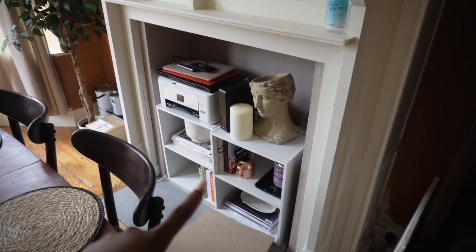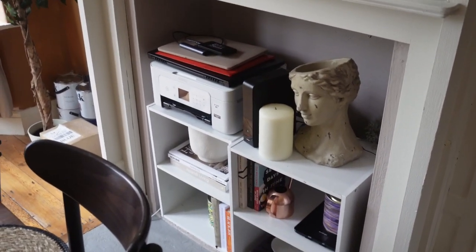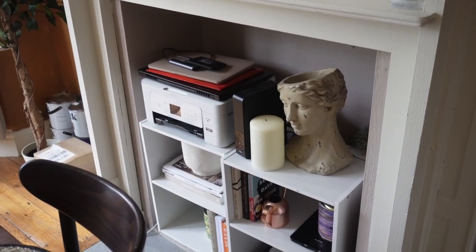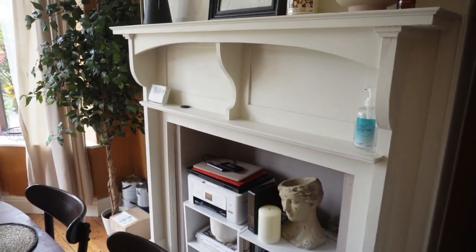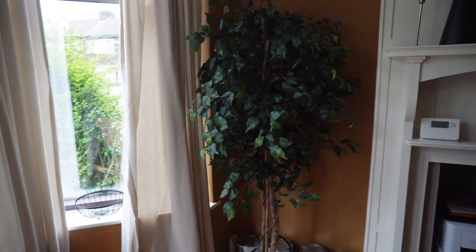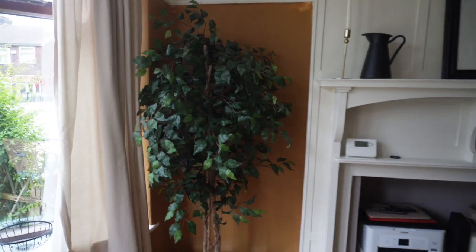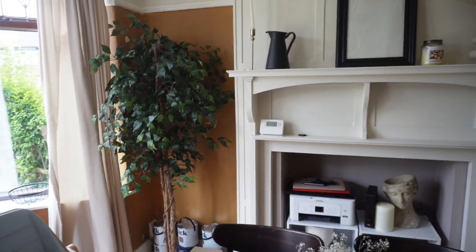These two storage bits came with the house, they were already left in the house, and it's very random over here. My laptop's currently over there and my books are here. I don't know what I want to do to this corner. And the green tree, the big tree, if you remember that vlog, is over here. It's not fluffed out at all. It's still all together because I'm still deciding if I want it in this corner or in this corner or in the green room, which is the living room.